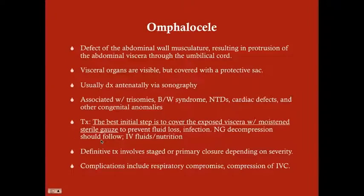So the omphalocele is a defect of the abdominal wall musculature, and it results in a protrusion of the abdominal viscera. Primarily, we're talking small intestine, most notably stomach, parts of the large bowel, and then spleen too. But most notably, the small bowel. That's probably going to be what you see when you look at an omphalocele if you see organs. So these organs are protruding through the abdominal wall and actually into the umbilical cord.